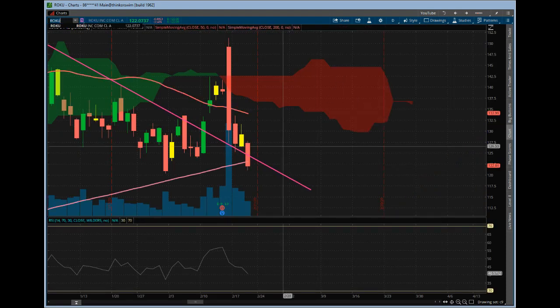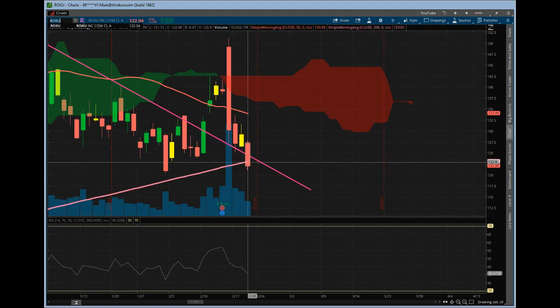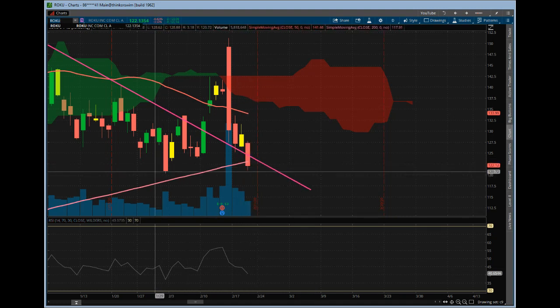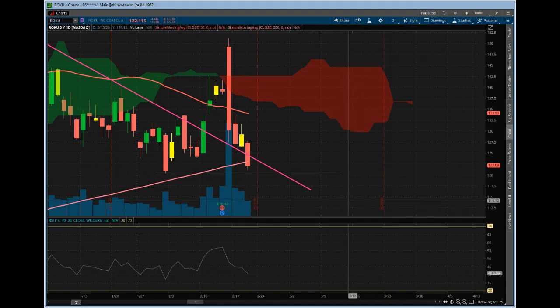And then finally Roku. Roku is getting some nice downside follow through. We had some members that were short on this. We had a nice inside day yesterday and broke that inside day down very well. Now we're below the downward trend line, and also below the 200-day moving average. So Roku is struggling right here. Let's see if it can hold these support levels. But other than that, nice move on Roku.